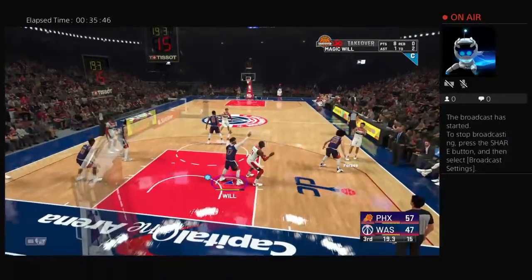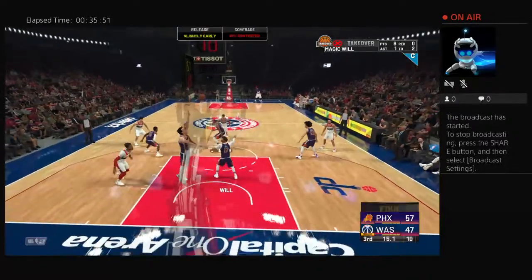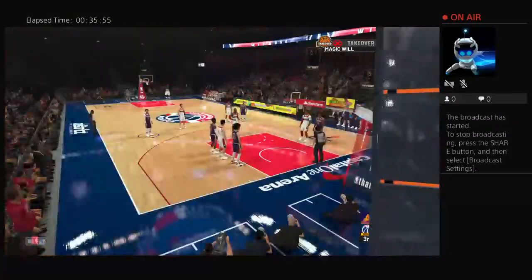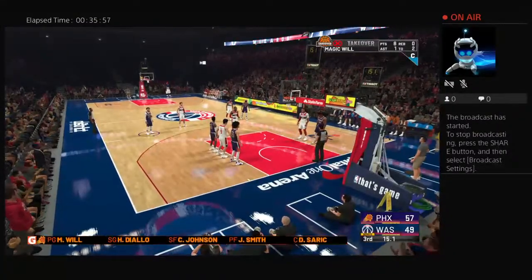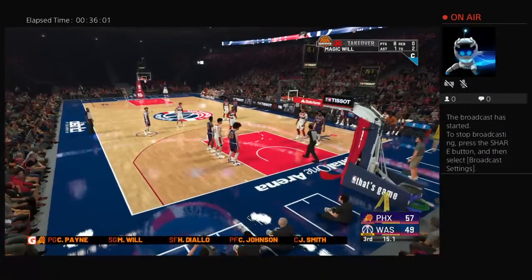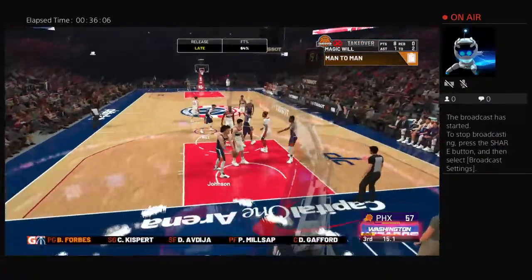Millsap inside. And he was fouled in the act of shooting. Opportunity for a three-point play here. With good touch around the basket, Millsap gives his team a reliable interior scoring option. Third team foul. And that one falls for Millsap.